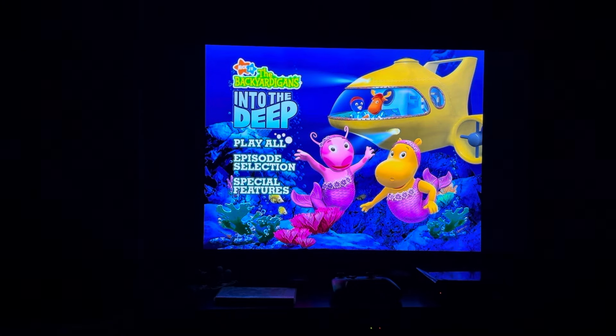And after that will be Hit Favorites, Awesome Adventures Volume 2, and Race Chases and Fun. Then after that will be The Wiggles: Pop Goes the Wiggles.